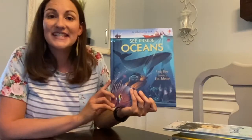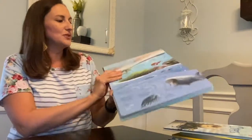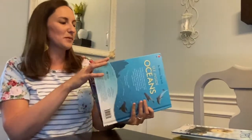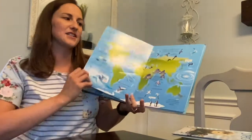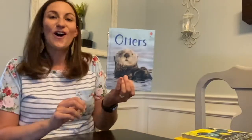We also have another new Lift the Flap. This is in our See Inside collection, and it's See Inside Oceans. You can see what lives above the ocean, what lives under the ocean. There's also lots of flaps and information about ocean conservation, ocean exploration, as well as how we can protect our oceans.